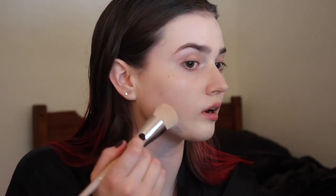Okay, I'm applying a little more where I think I need some more coverage. I used to never break out along my cheeks and my jawline. It was always my forehead, recently more my chin, around my nose area, mouth. But recently, my cheeks and my jawline have been so bad. I don't know what it is.